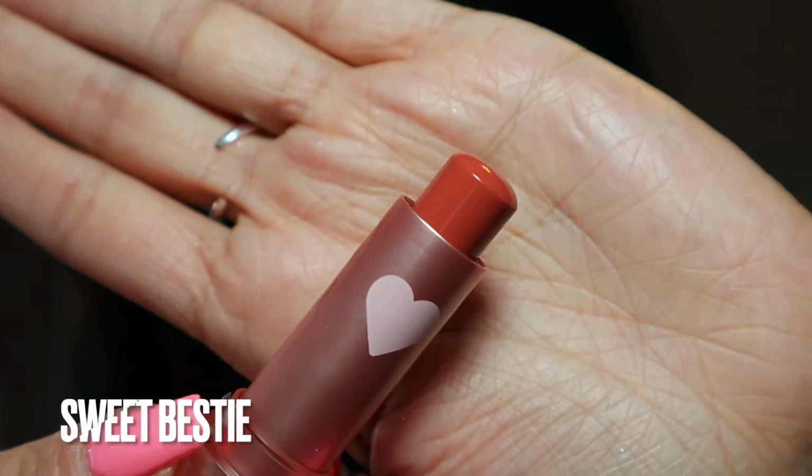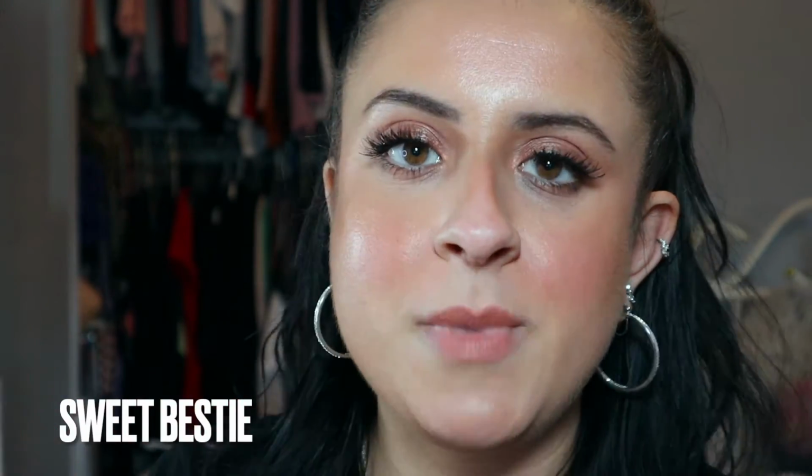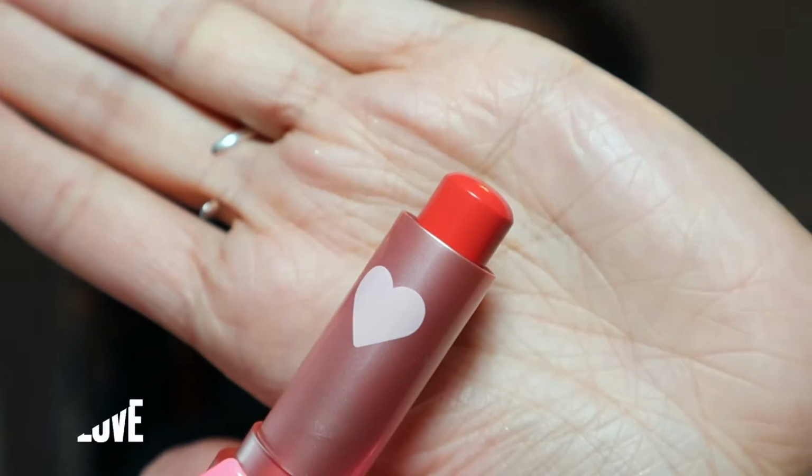Next up is Sweet Bestie. Oh, this is giving a nice, pretty peachy, very light. That's why I like Kaja, because they give such a natural kind of look to your lips or just your makeup in general. But this is Sweet Bestie. I love the color. Next up we have Tangy Love.